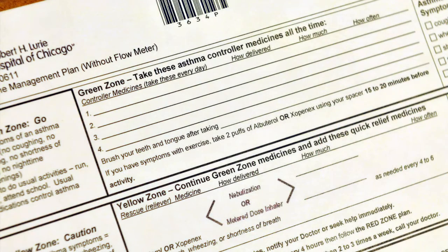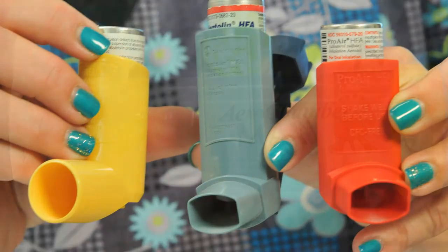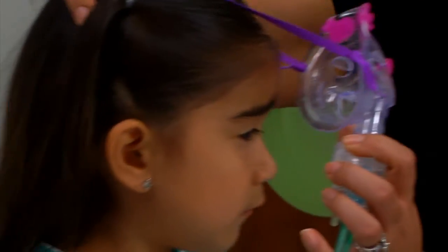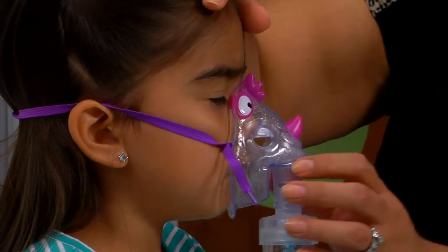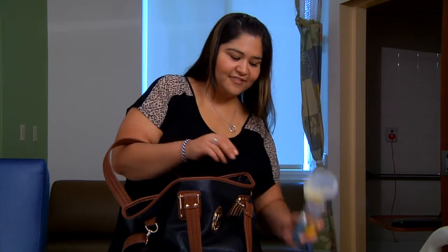Please make copies of your child's asthma home management plan to provide to the school, to the coaches, or a daycare with your child's albuterol and holding chamber. After discharge, be strict about trigger avoidance as your child's airways may be more sensitive to triggers such as environmental allergens or irritants.